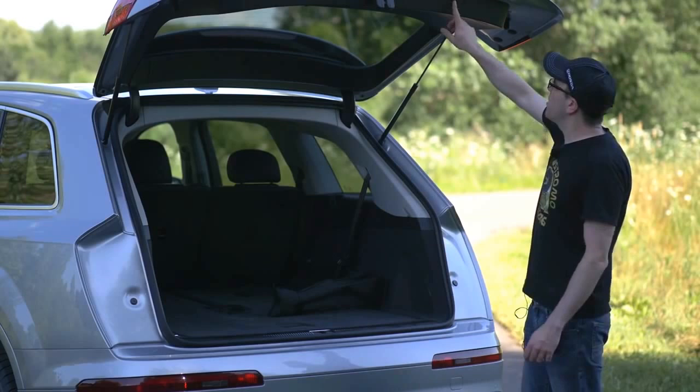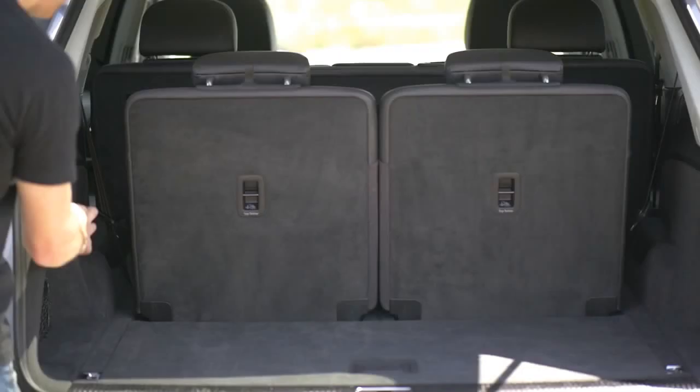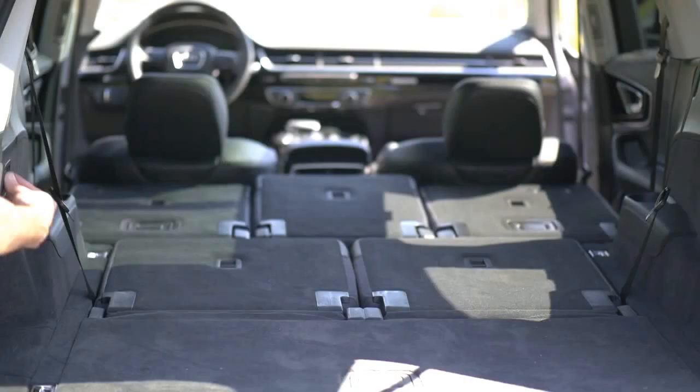Now, the big thing here is this third row is electronically controlled via these switches. You can raise and lower them just by holding these two down. And yeah, they're not the fastest thing ever, but there's a convenience level here of having them electronically activated.